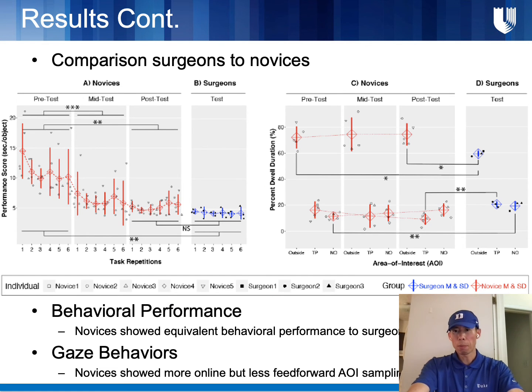Here are results comparing surgeons to novices. The figure's left-hand side shows that after training, novices no longer show differences to surgeons regarding their behavioral performance, whereas the right-hand side displays persistent difference between novices and surgeons regarding their gaze behavior. That is, after reaching equivalent level of behavioral performance, novices still show less feed-forward sampling than surgeons in gaze behavior, implying less flexibility in their attention distribution during performance.